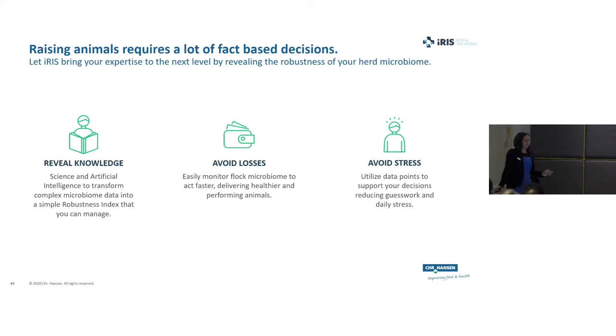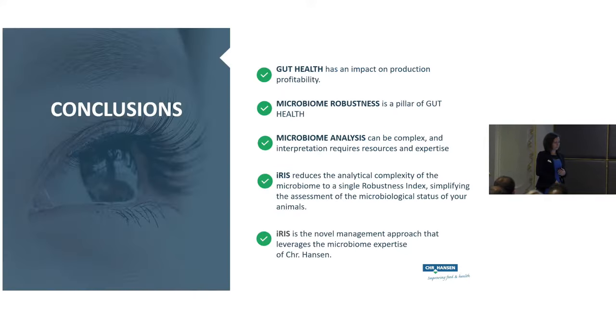So IRIS reveals the knowledge that we didn't see. Artificial intelligence helps us to interpret that. We can avoid losses because we can easily monitor the microbiome and take the decisions that are based on data. So it's not guessing anymore. We have concrete data showing us what's happening and if the strategy, for example, the feeding strategy or additive that you plan to use is working.